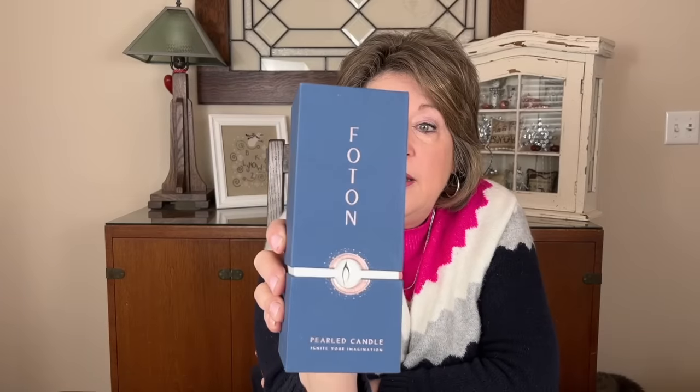You could put shells in the bottom, you could put whatever, but it's really neat that it floats on water, so I'm gonna try that next time. So I linked to this below. Again, it's called Photon. Really fun thing to play with.